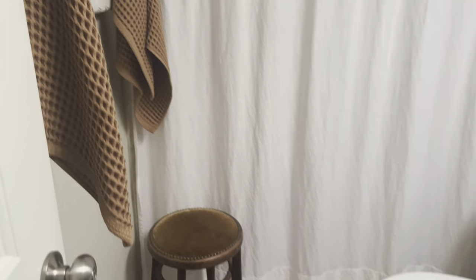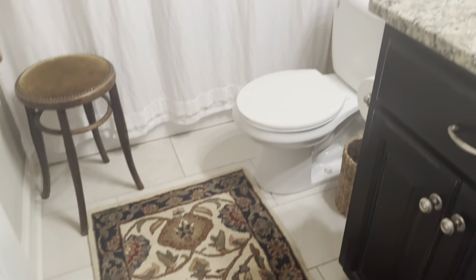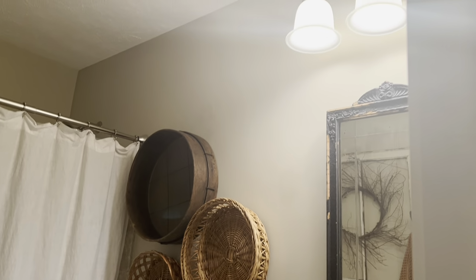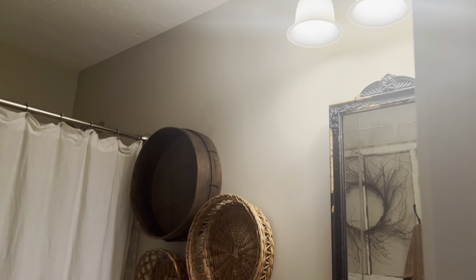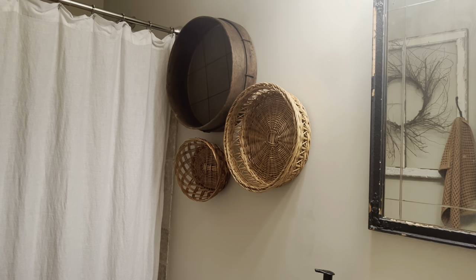So we want a kitchen island, and we want new lights in the kitchen and in here, and we want a wallpaper. So lots of projects, hopefully in the next couple of years.